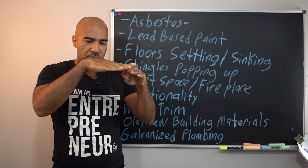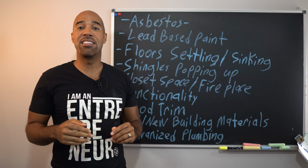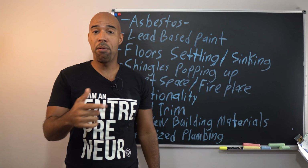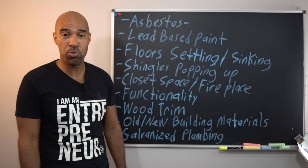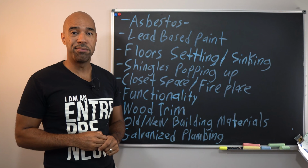But you see the corners of the shingle are starting to pop up. That means this roof is at the last stages of its life. So that's another expense. If you buy this thing, you're gonna have to pay for it eventually, unless you do an owner financing. But I'm looking for this for rental property.